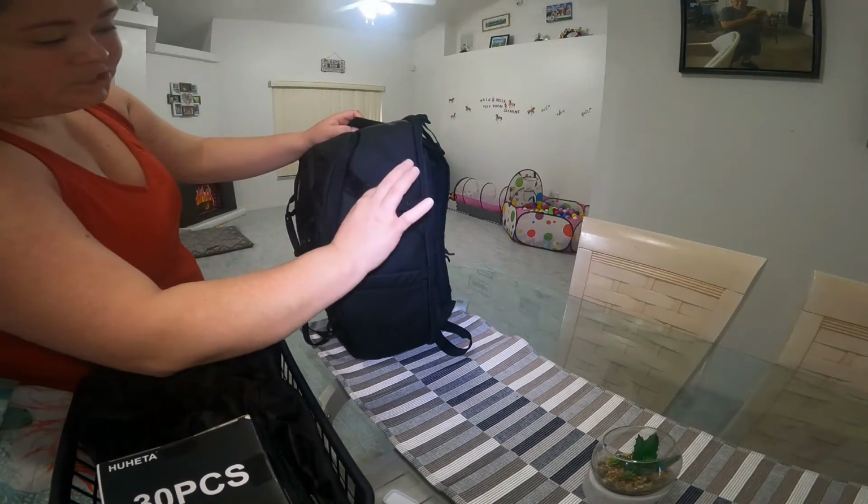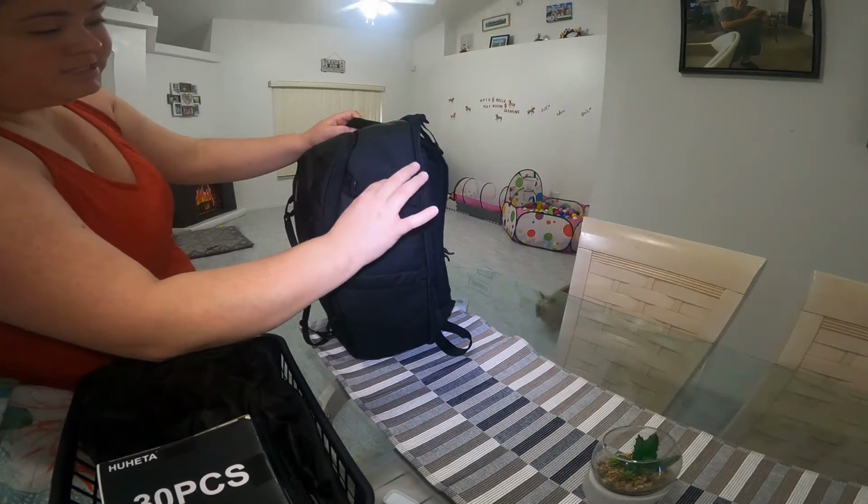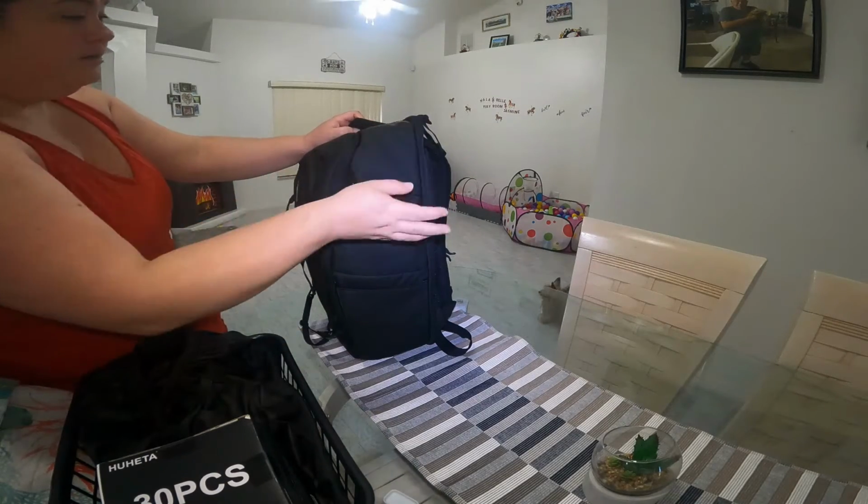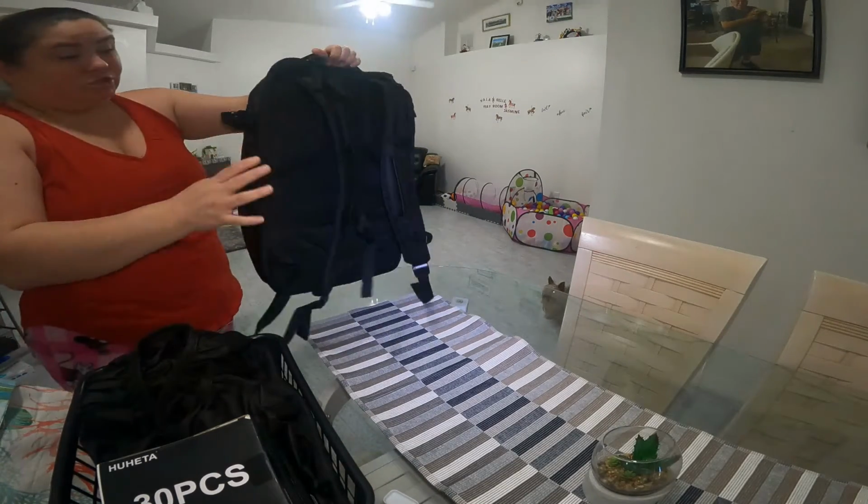So, and I like this extra strap. That's another thing that sold me, because usually some of them, all it is just like a strap right here, not up higher. So that was another thing that sold me on here.